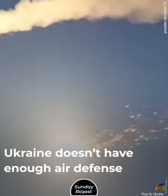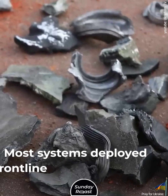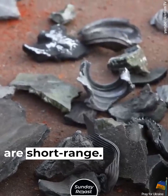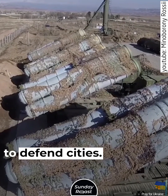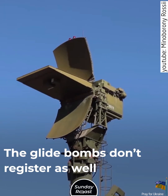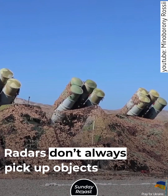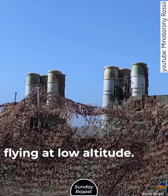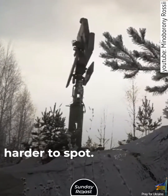Ukraine doesn't have enough air defense capabilities to intercept the bombs. Most systems deployed on the front line are short-range. Longer-range missile systems are kept back to defend cities. The glide bombs don't register as well on the radar as the missiles. Radars don't always pick up objects flying at low altitude. The bombs' small size also makes them harder to spot.